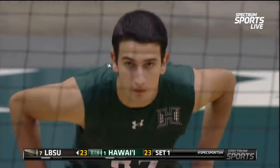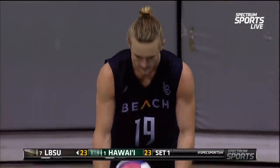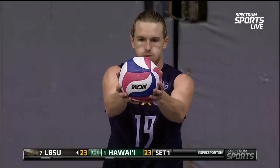The battle continues between Long Beach and University of Hawai'i. Right. As advertised, Long Beach State hitting .478. Hawai'i hitting .471.